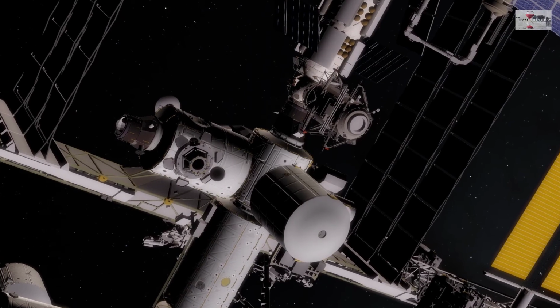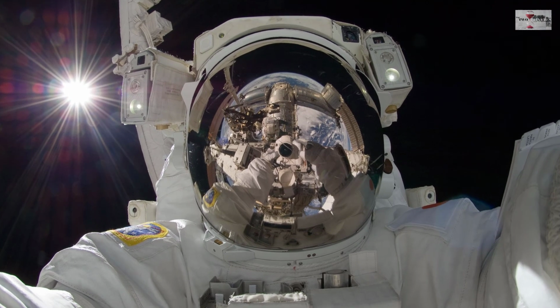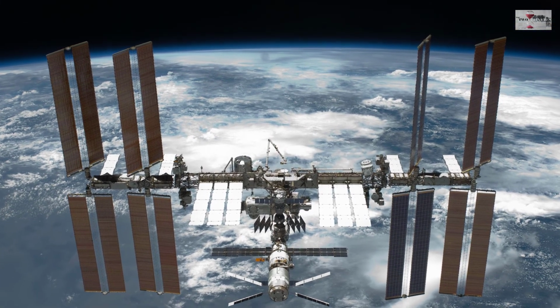This space station will be retiring in 2028. NASA plans to send humans deeper into space. The ISS is the first step in the long-lasting journey of space adventure.